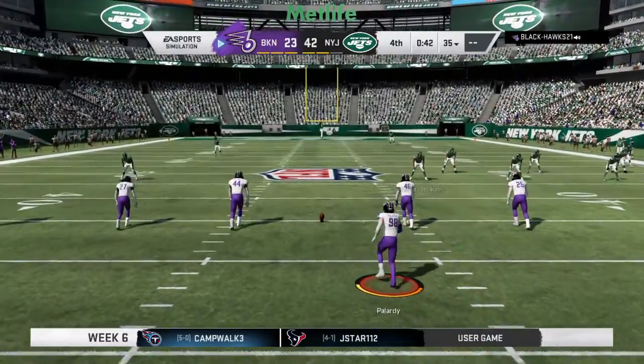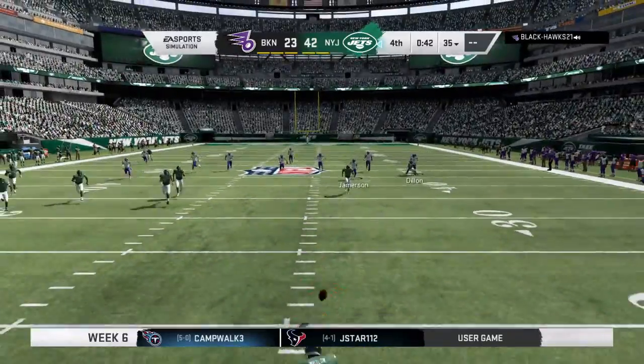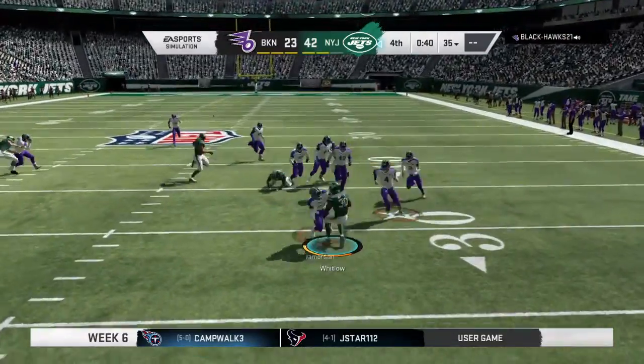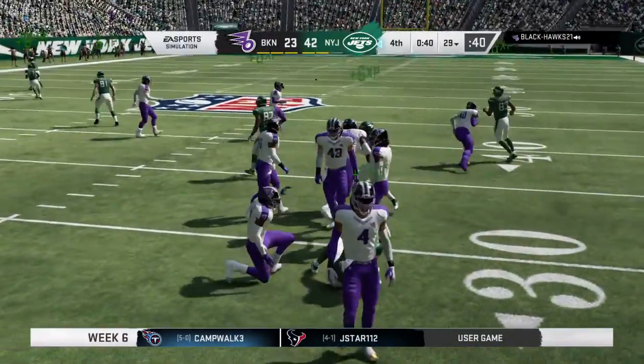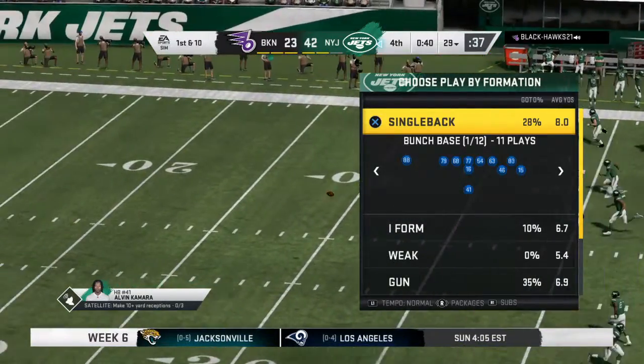Out is the kickoff unit as they run up and send this one away. An incredibly short kick fielded way up there. And a good return as he'll be stopped just shy of the 30-yard line.